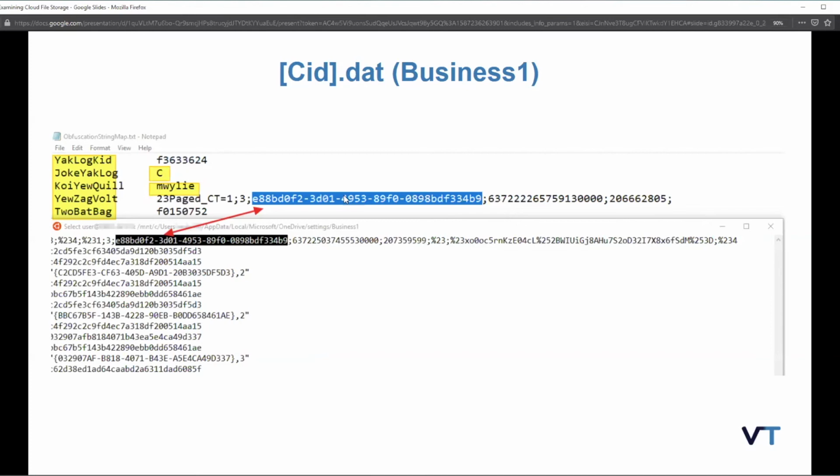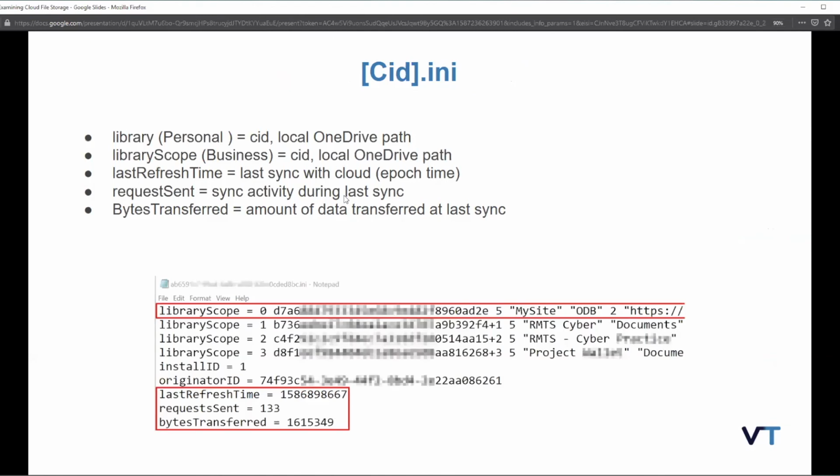And so if you parse the entire cid.dat, at least in my environments that I've tested with a paid Office 365 account, there were no human readable files or folders. I ended up finding these strings there, and then some of them map back to the obfuscation string map, but some of them didn't. So it's a little bit of a question of how they're mapping those back at this point. The CID.ini file is going to give us a couple pieces of useful information here.